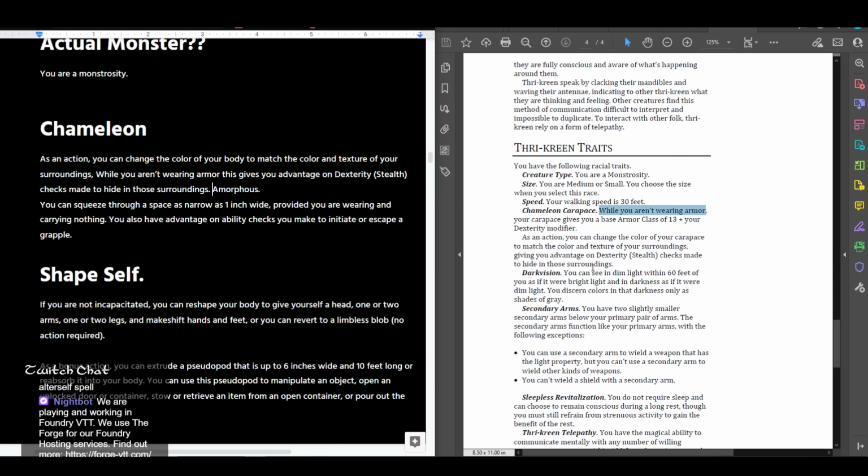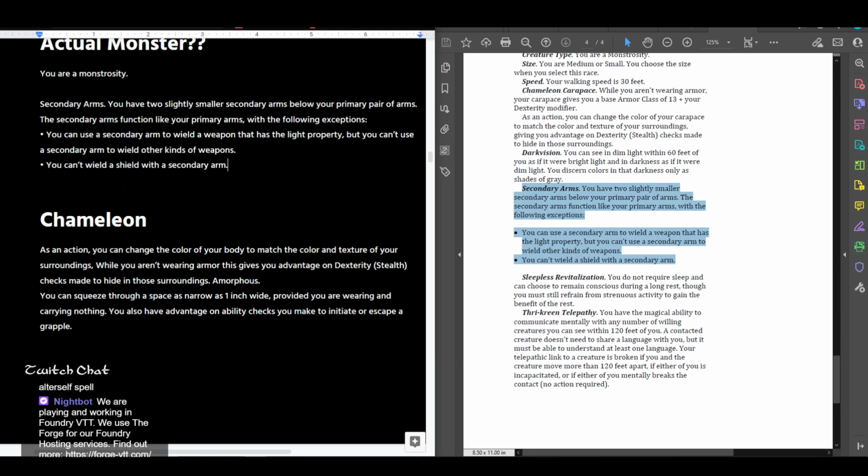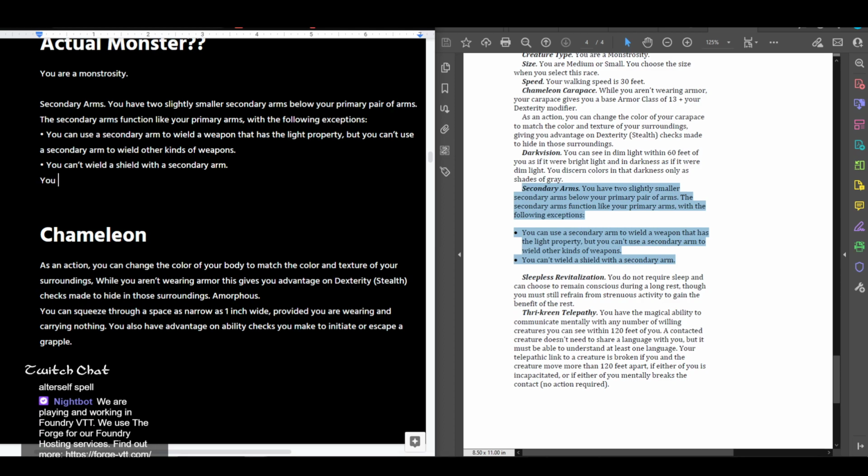All right. Then we go down to secondary arms. Here it is. You have two slightly smaller secondary arms below your primary pair of arms. The secondary arms function like your primary arms with the following exceptions. And I felt like this was pretty well balanced. You can use a secondary arm to wield a weapon that has the light weapon property, but you can't use a secondary arm to wield other kinds of weapons, and you can't wield a shield with your secondary arms. So I thought that was pretty cool. So I was going to add that. And then I was going to add the caveat. You may take this one additional time if you wanted to literally be like a six-armed person. I thought that'd be kind of cool. So we'll add that.